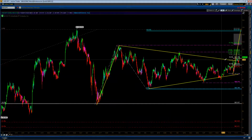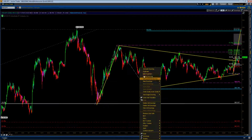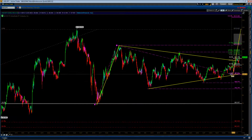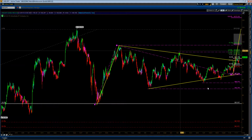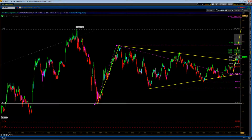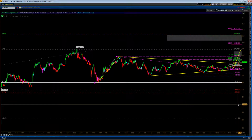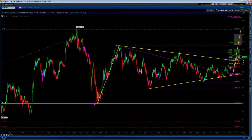So there's your triangle, and we're looking for that third wave out. You either draw the extension for equal legs to the lowest low of the triangle, or to the end of the E wave, which would put this flat, this expanding flat, all the way up to 105. So we could even head up to 105s and still be corrective and get a pullback all the way down to the 89 figure from there. So there is so much that's pointing to more upside in the dollar yen.